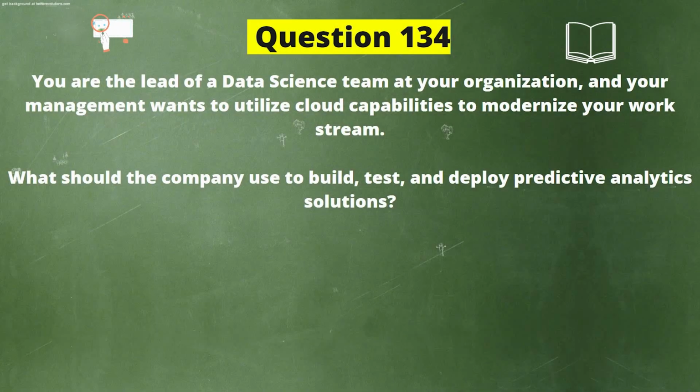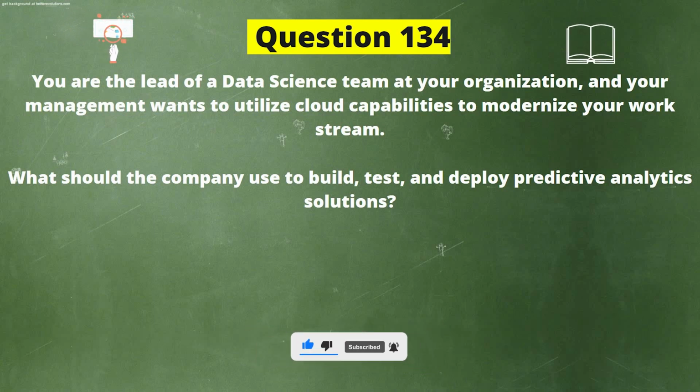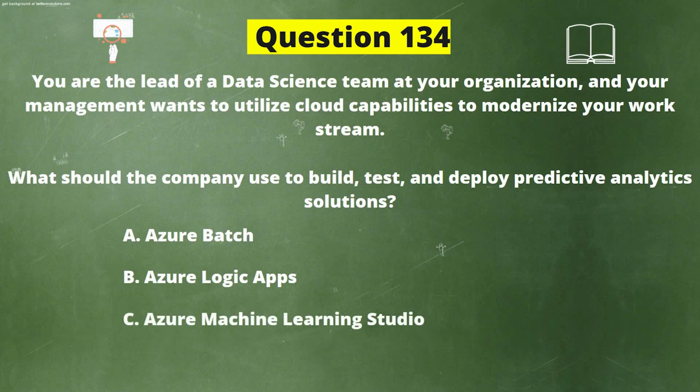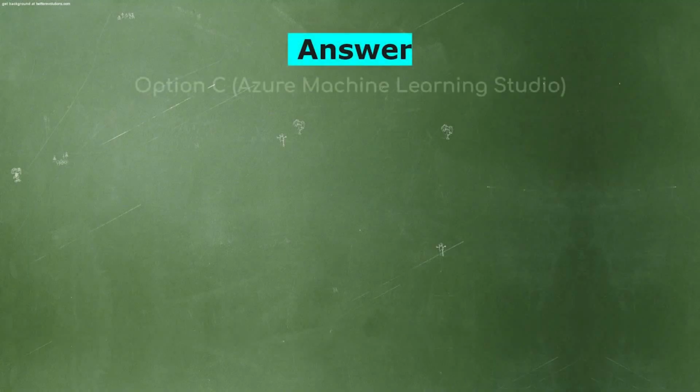Next question. You are the lead of a data science team at your organization, and your management wants to utilize cloud capabilities to modernize your work stream. What should the company use to build, test, and deploy predictive analytics solutions? Option A. Azure Batch. Option B. Azure Logic Apps. Option C. Azure Machine Learning Studio. Option D. Azure App Service. And the correct answer is option C.